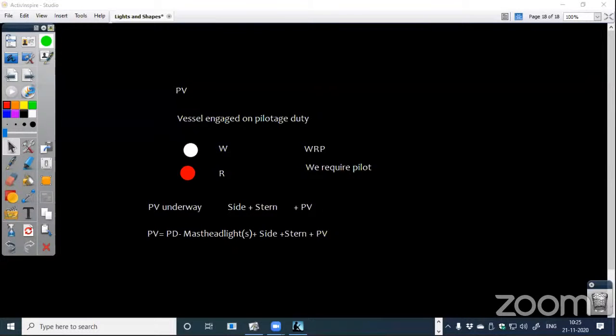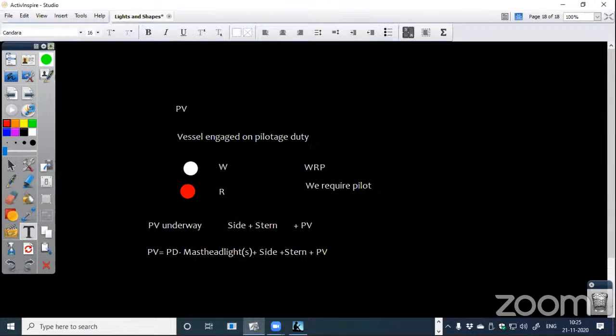All right. So again, sharing the screen. And in this screen, I think we can write pilot vessel underway, by the way. And this is pilot vessel at anchor. Pilot vessel at anchor will show the anchor lights plus pilot vessel light.